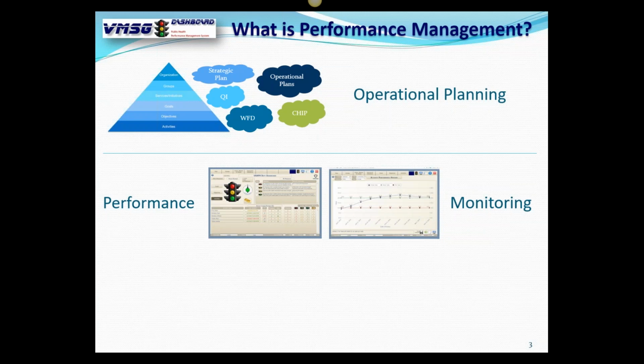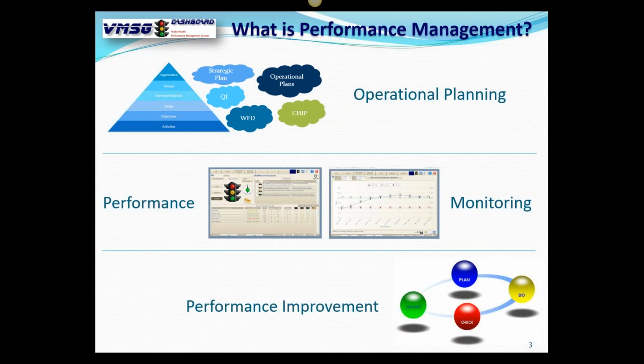So the micro level is a specific activity over time. And then obviously, once you have the performance monitoring and you see something is not going as you expected, you've got to be able to make changes. So you've got to do performance improvement at that point. And this is where that Deming cycle comes in: plan, do, check, and adjust. We'll show you a live example as we're going through that. So these are the three elements of performance management if you simplify it: a good plan, monitoring the plan, and then making changes if necessary in the plan.